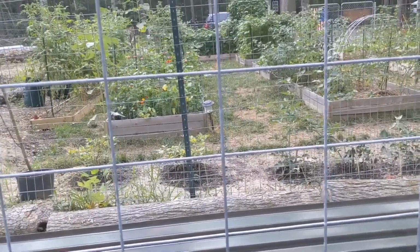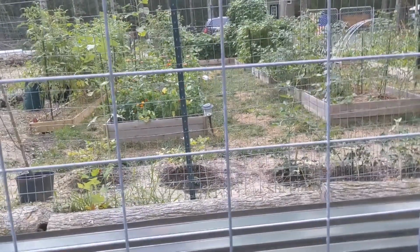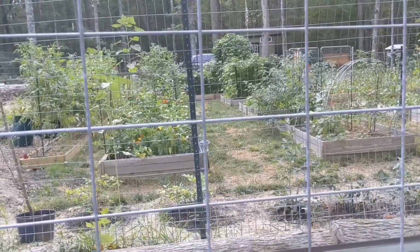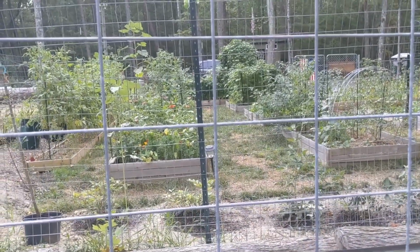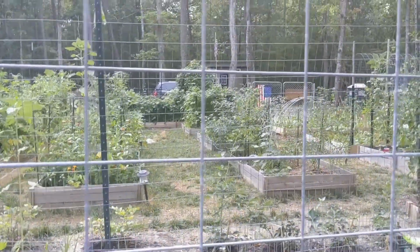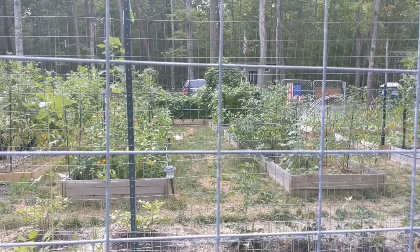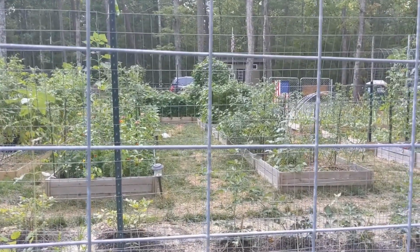So I'm going to get in the garden over here. Especially if we're going to get some rain, I definitely need to get these harvested so that they don't crack from the water. I don't think we're going to be getting a lot of heavy rain, but I'm not 100% sure. So let me get out here and see what I have over here that needs to be harvested tonight.